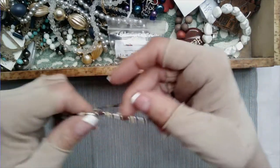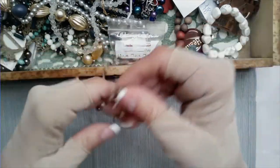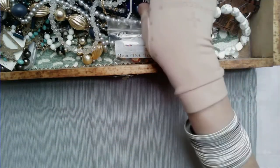Oh, little copper and seed bead necklace. Just needs to be brushed up a little bit. Okay, let's keep going here and see what else we can find.